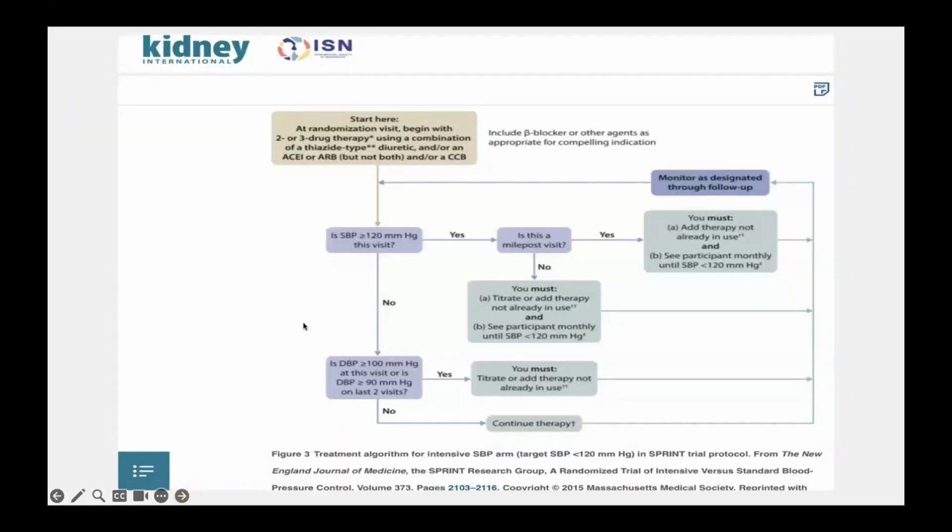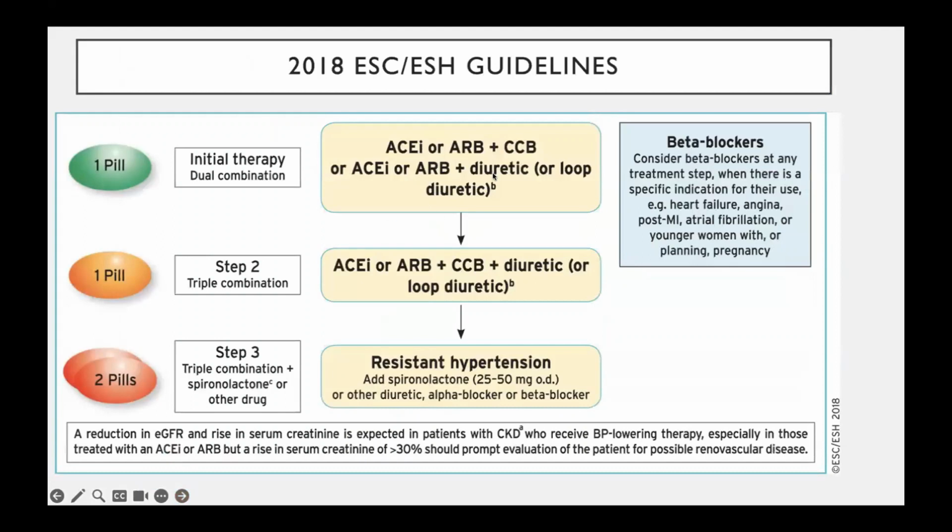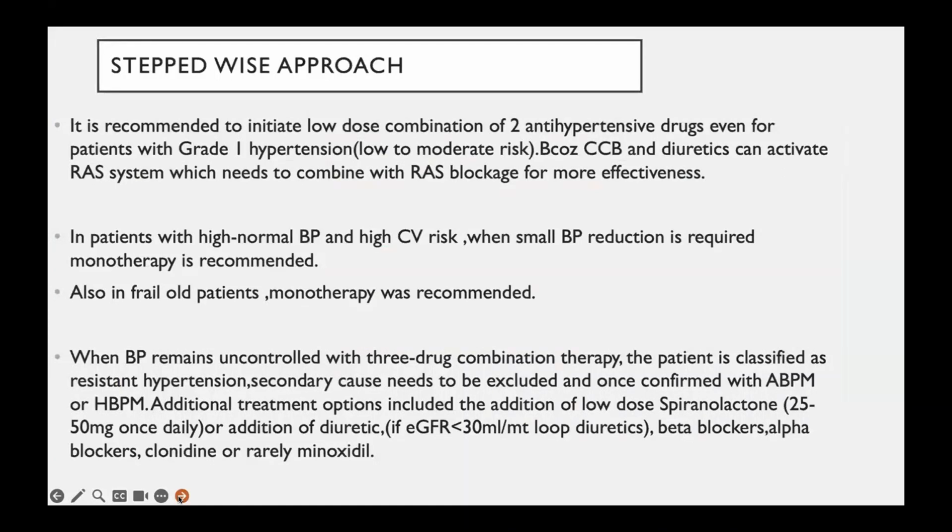So, when you had the first visit, when the blood pressure was high, we have to titrate the therapy gradually. So, initial therapy is like this, adding diuretics or adding calcium channel blockers to the ACE inhibitor. So, the step-by-step approach is like this. Usually it is recommended, unless there is a risk, a low dose combination of 2 antihypertensives, even for grade 1 hypertension. And if the blood pressure remains uncontrolled on a 3 drug combination, then it is classified as resistant hypertension. Then we need to exclude other secondary causes as well.